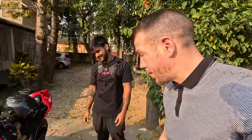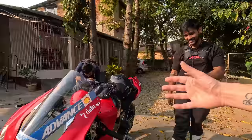I'm not much of a race bike guy myself, but one day if I can afford it, I would definitely have something like that, because it's beautiful just to look at. Just looking at it, I could pay 35 lakh for that. But I just don't have it yet. You'll have it soon enough.